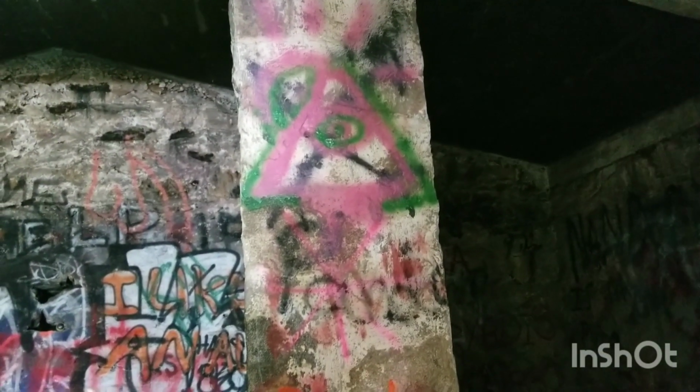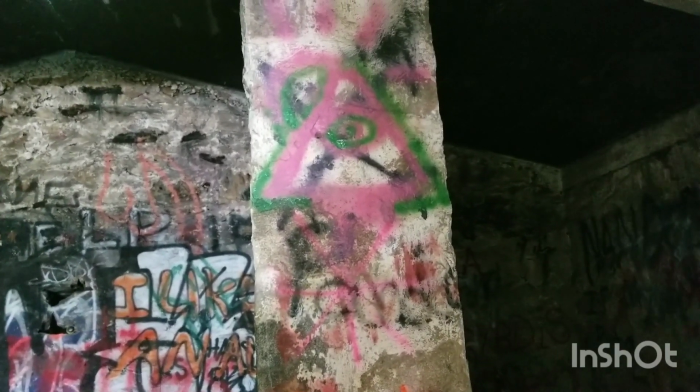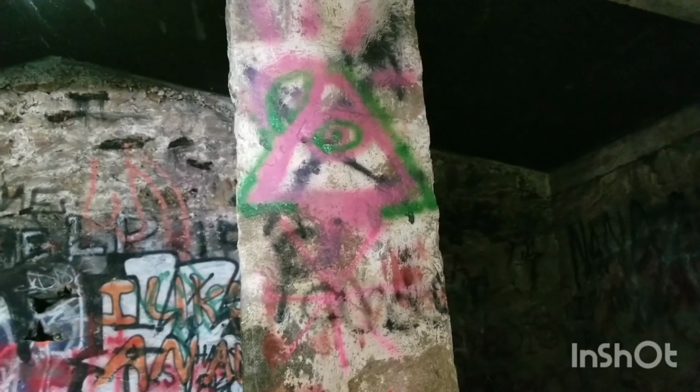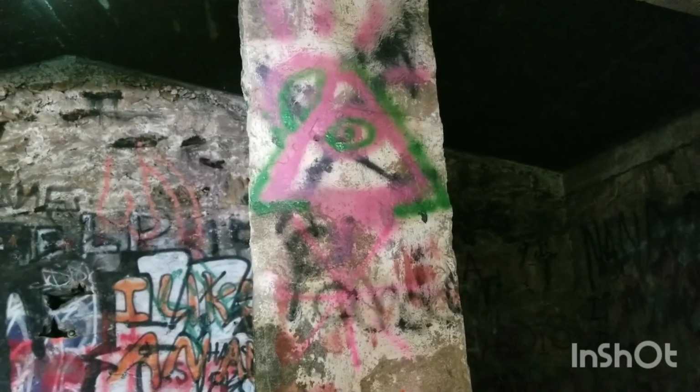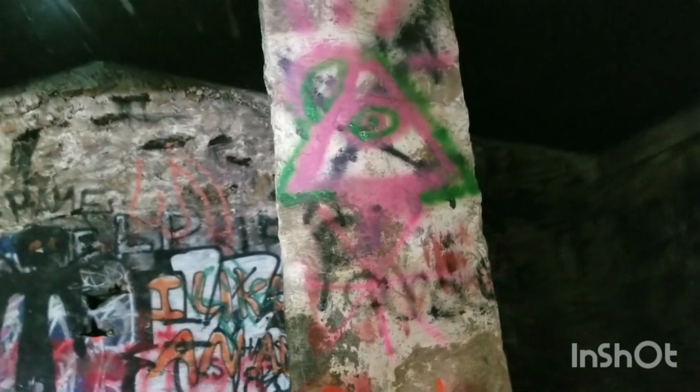Well, there's a triangle with an eye, so now we got the Illuminati. I think that pretty much covers all of the stereotypical types of graffiti you find on the walls.